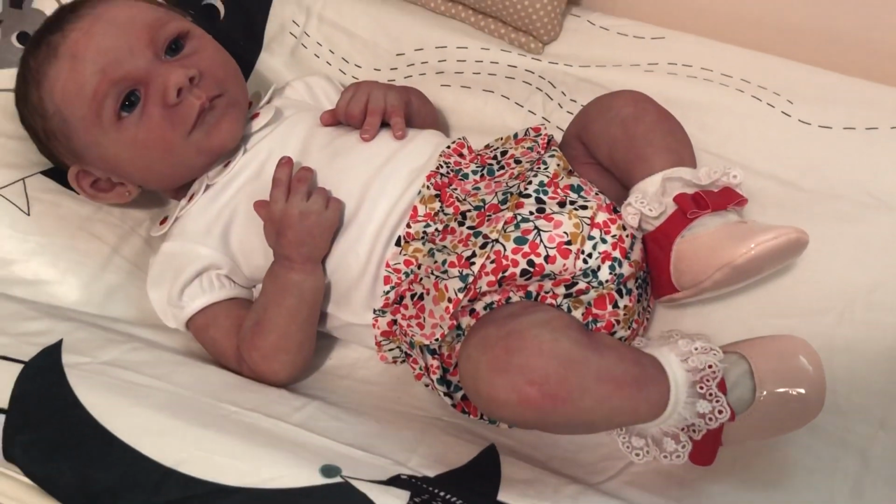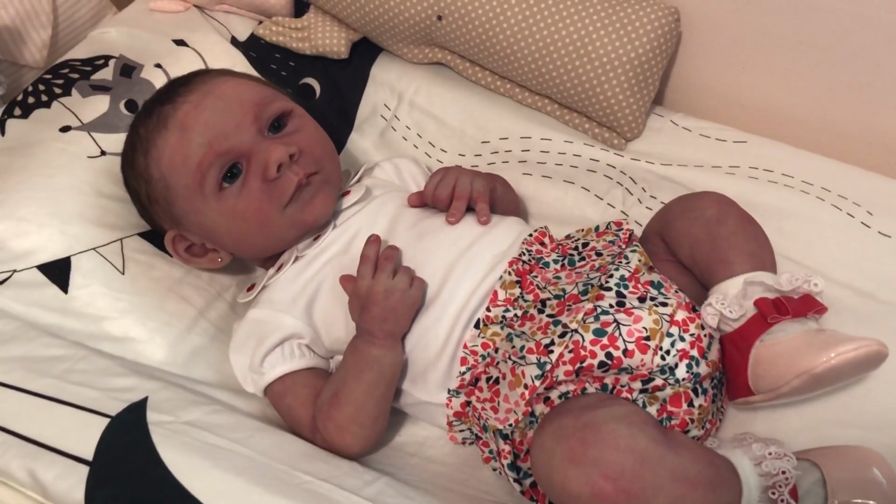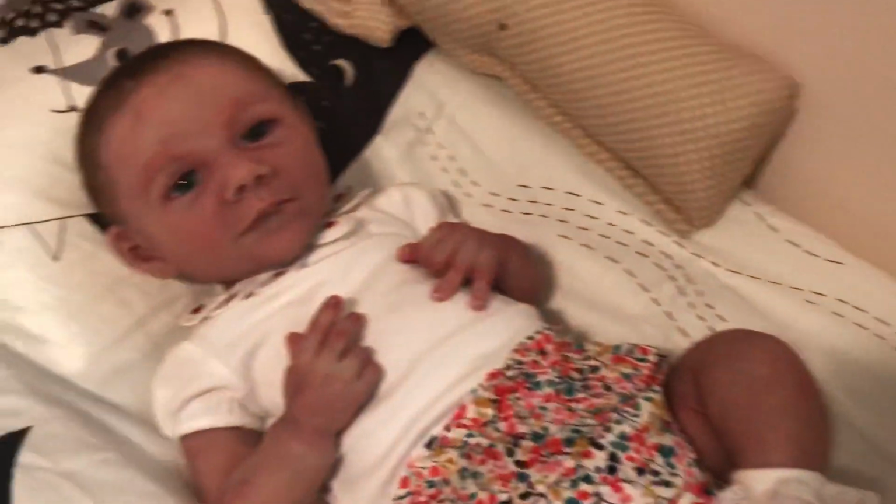But yeah, this is her outfit today. I think it suits her very well. I love these colors on her. I think it's very pretty.